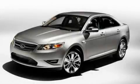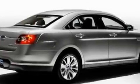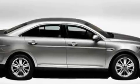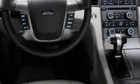This is a 2011 Ford Taurus. It has a 3.5-liter six-cylinder engine and a six-speed automatic transmission. With an EPA estimated rating of 27 miles per gallon on the highway, this vehicle does not compromise its fuel efficiency for size, comfort, or fun.